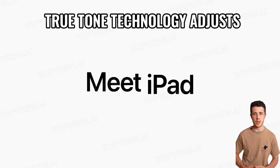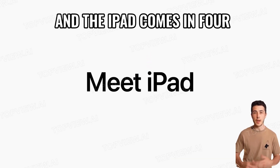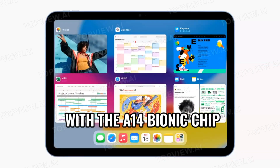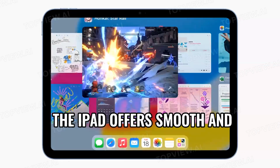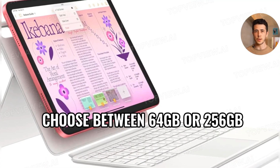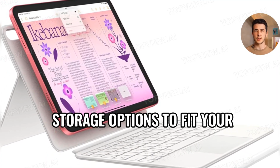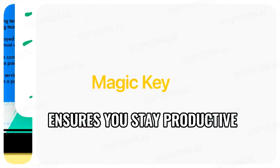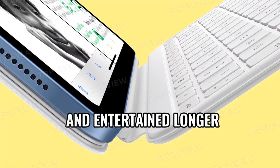True Tone technology adjusts to any lighting, and the iPad comes in 4 striking colors. With the A14 Bionic chip, the iPad offers smooth and responsive performance. Choose between 64GB or 256GB storage options to fit your needs. The all-day battery life ensures you stay productive and entertained longer.